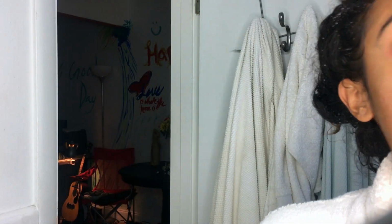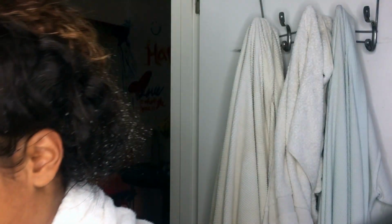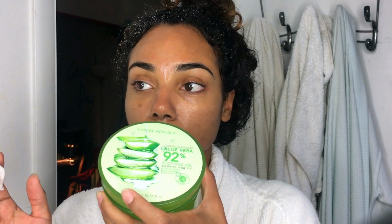Now that that's in, I'm gonna move on to the next step, which is aloe vera. I'm moistening my cotton again. And I'm using this aloe vera by Nature Republic. Got it from Amazon, 92% aloe vera. I used another one before and it had more aloe vera, and I was mixing that in with my red raspberry seed oil and applying that to my skin every day.